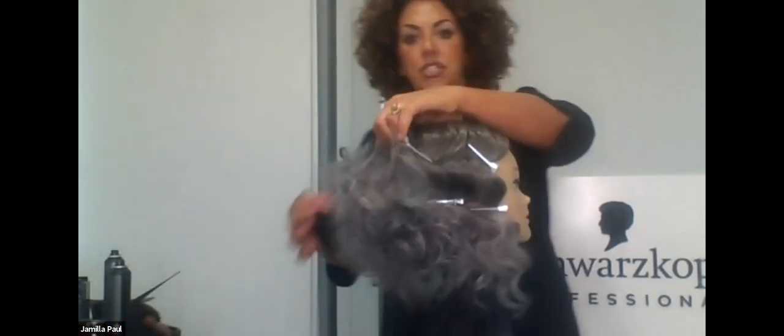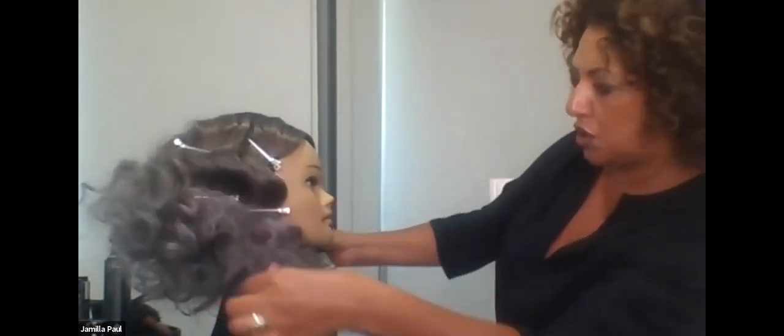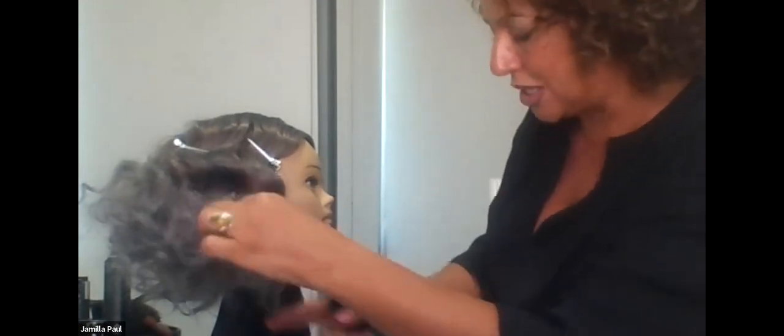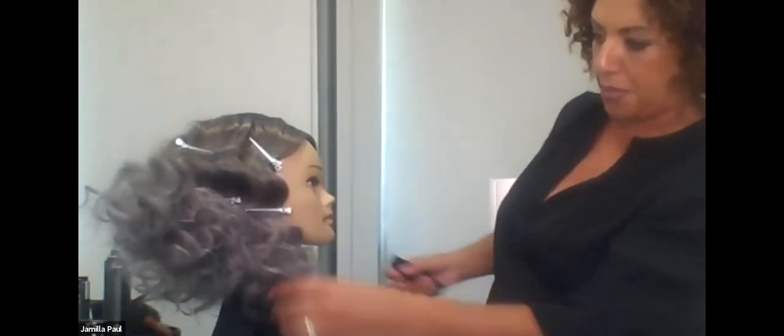Okay, so you can see we're just building this shape now. Again, this is pretty extreme, but it just shows you the strength of using the right product, and also the preparation, because really that's what it's about. It's all about the preparation. So I'm just going to turn her around. She's looking beautiful. What do you think?